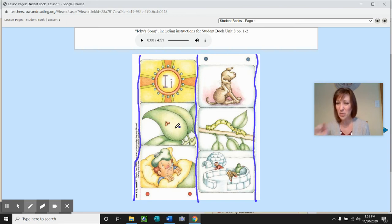This has a little bug. Do you remember what the name of a small bug is that would start with the I sound? Insect. So would Icky watch a show about insects? Thumbs up, yes. Thumbs down, no. Insect. Thumbs up. He would watch a show about an insect.